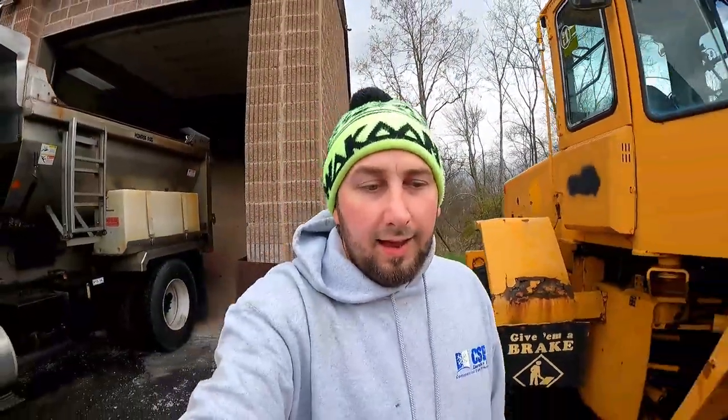As you can see, it's a little bit different of a setup, but they all do the same thing. So I'm gonna let this unload, make sure none of the hoses pop or anything, and then move on to the next truck.